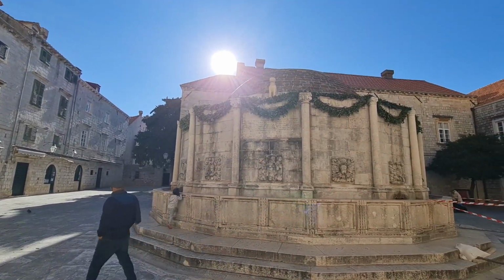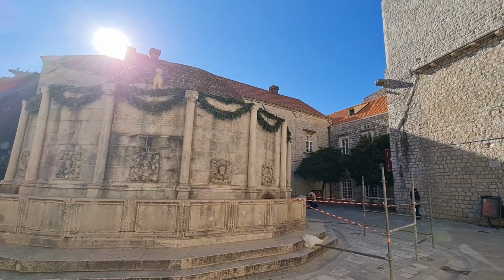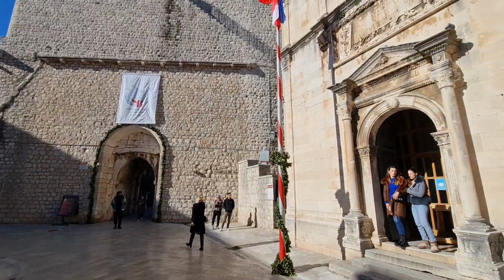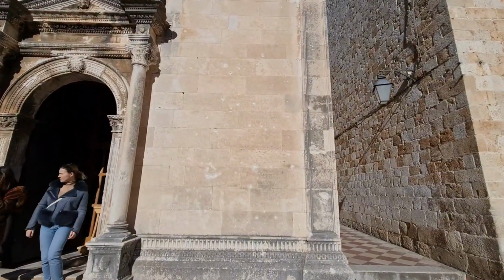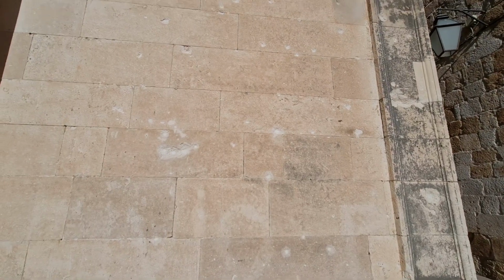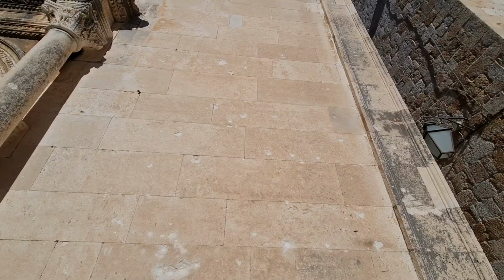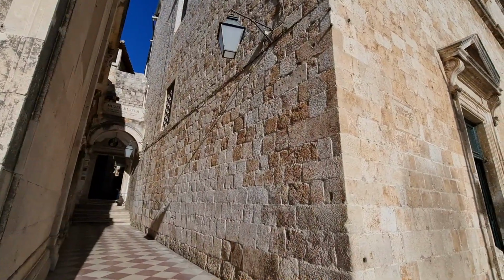Okay, you can see how beautiful day it is. Average temperature in Dubrovnik in the winter is 10 degrees centigrade, but in the sun it's much warmer. The only damage done to the church here is the damage that hasn't been repaired in reconstruction because it's non-structural damage. So people can see what is going on right there. From shrapnels, pieces of the exploding grenades. Now I'm going to show you something quite interesting right here.